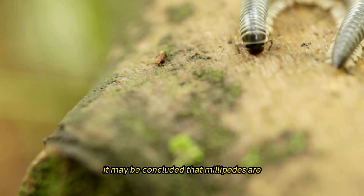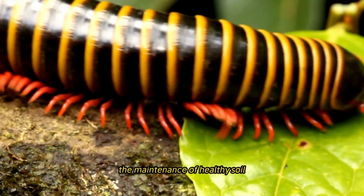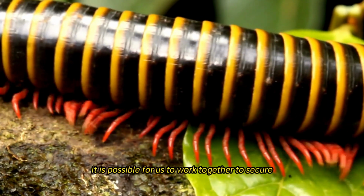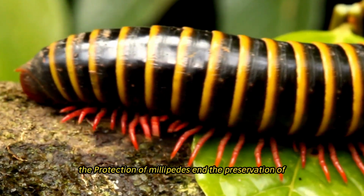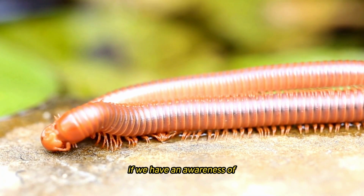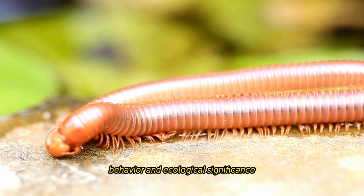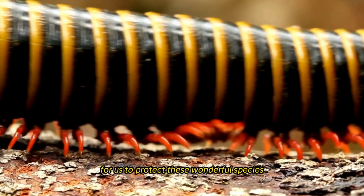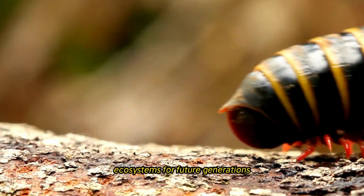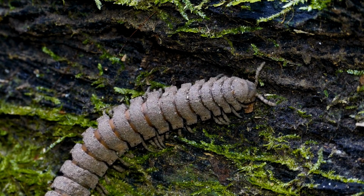It may be concluded that millipedes are essential components of terrestrial ecosystems, as they play significant roles in the maintenance of healthy soil, the cycling of nutrients, and the functioning of ecosystems. It is possible for us to work together to secure the protection of millipedes and the preservation of biodiversity in our grasslands and woodlands if we have an awareness of and appreciation for the complexities of their biology, behavior, and ecological significance. It is possible for us to protect these wonderful species and ensure the continued health and resilience of our ecosystems for future generations if we work together to conserve them and implement sustainable land management methods.